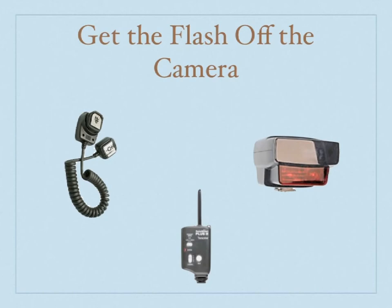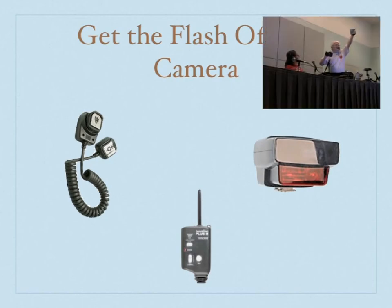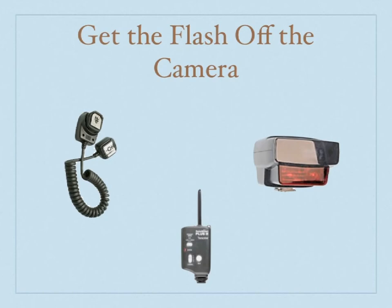But if you do that one thing and get the flash off the camera, your flash pictures will be like 10 times better. Now, the trick to that is... Where's my flash? There it is. Hold your camera in your right hand and hold the flash in your left hand. Have it angling kind of down and across, and instantly your pictures will be that much better. Sorry. It's literally as simple as that.